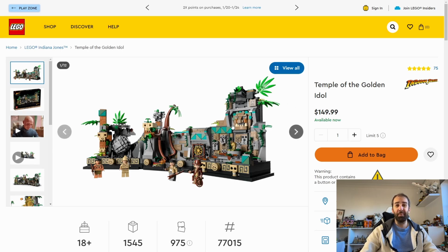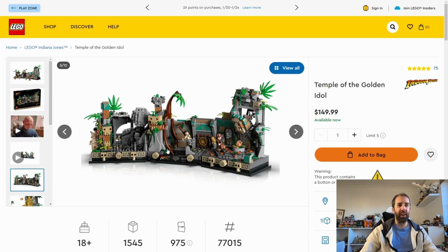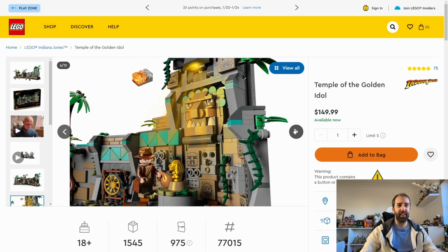This is obviously the flagship of the three models. Very cool set. $150, £130. Quite often I've seen this on sale already in the UK. I think I saw it the other week, down to like £80. I think Amazon had it reduced quite a lot. Quite a lot of functionality to it. Great minifigures. 1,545 pieces. Really good set.